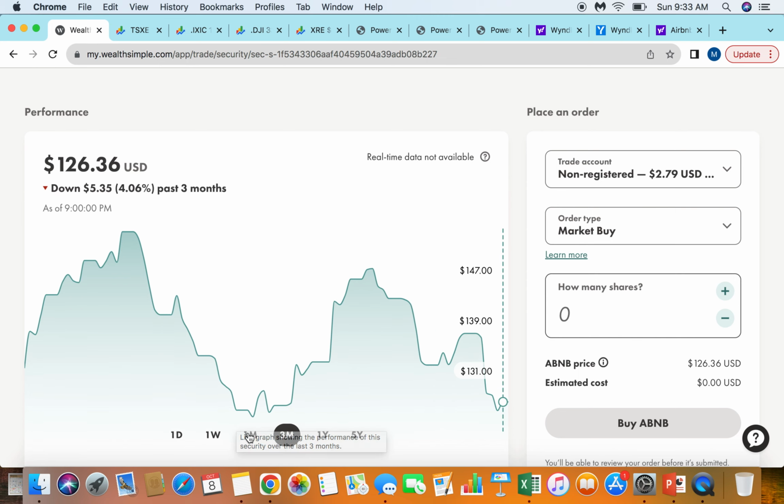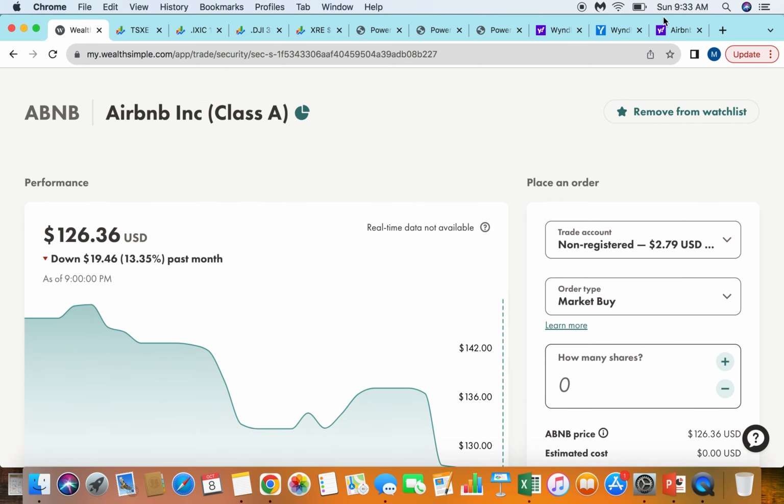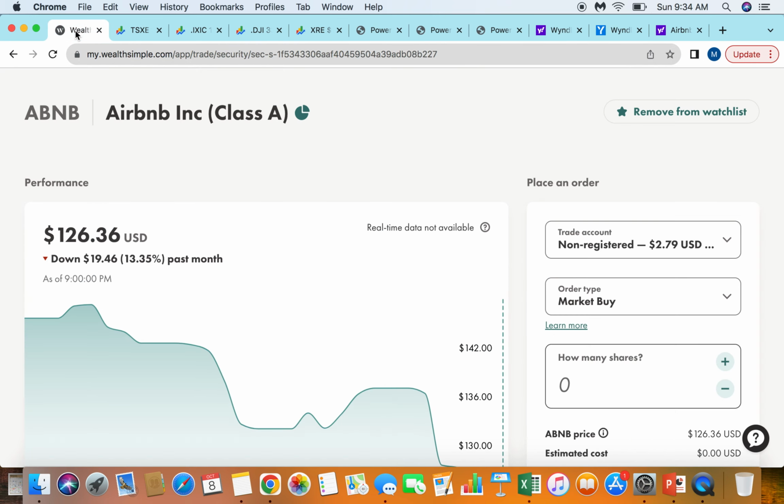So they've kind of had a bit of a roller coaster, but still down over 13% in the last month for this company. When I look at their earnings per share estimate here, going to do about $3.60 this year and about $4 next year. So trading at about 32 times next year's earnings, closer to 35, 36 times this year's earnings. Still too expensive for me, in my opinion, at this level in the 120s.